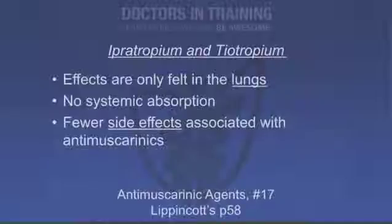Now, one benefit of these medications being inhaled is that their effects are only felt in the lungs. So there's no systemic absorption, so you don't get quite as many of the other side effects associated with the antimuscarinics. They're really concentrating their effects in the lungs, which makes them quite nice.